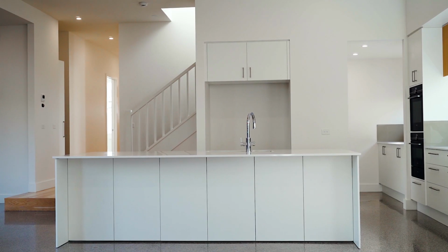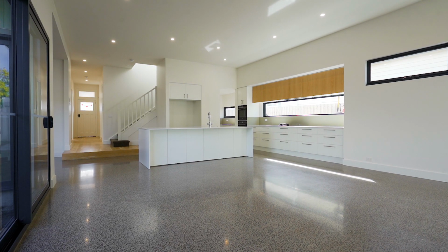Impeccably designed and constructed, this brand new Geelong West abode is sure to impress.